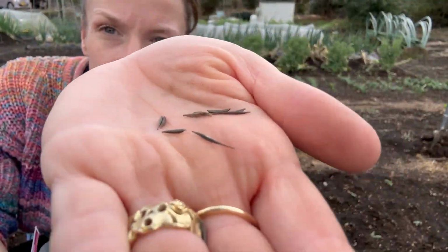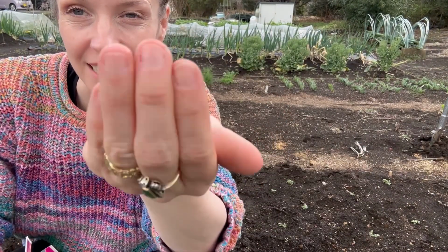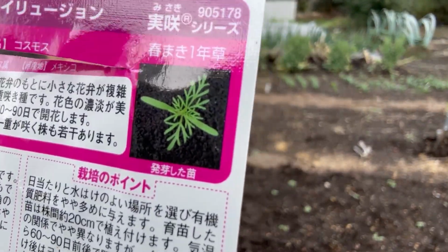These are what the seeds look like. They're kind of long and skinny, but they are big enough to handle. They're not like poppy seed that are just going to blow away. So they are really easy to handle. And handily, on the back of the packet, it shows you what the seedling looks like, so you know what to look out for and you don't pull it out thinking it is a weed.